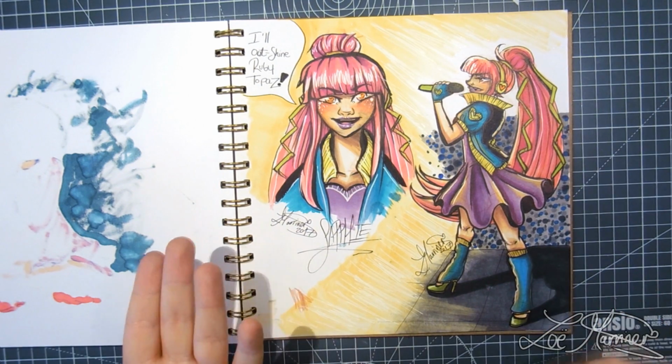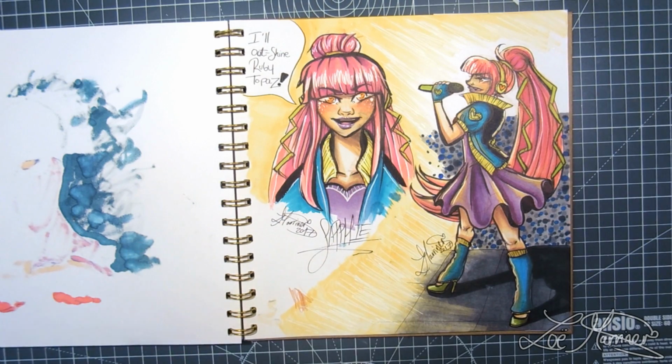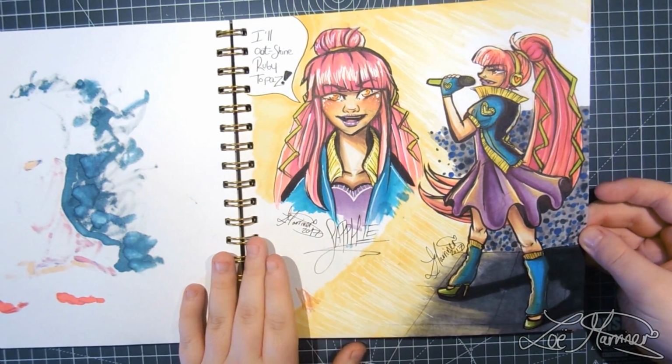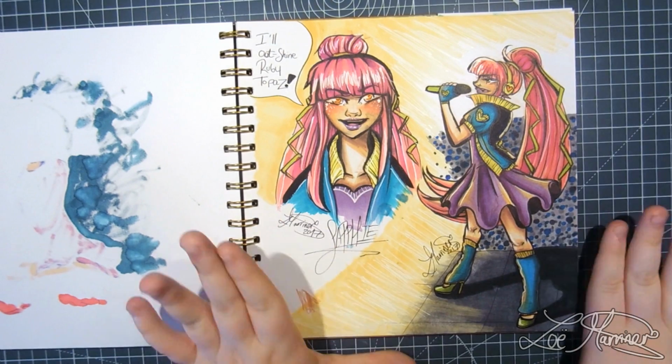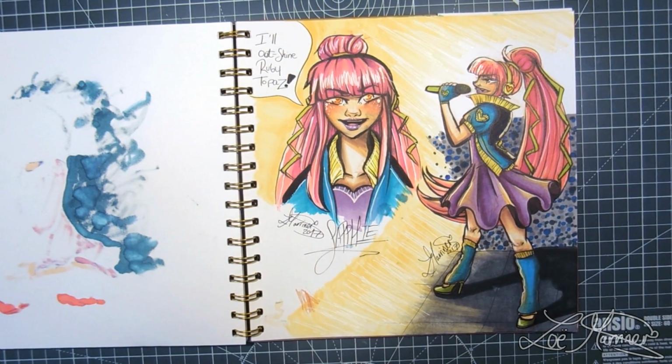I call her Alex. Other people call her Sapphire, which is fine because that is her stage name, as I've said. But I personally call her Alex, and she is Ruby's cousin. The reason why she went with Sapphire for her stage name is because she competes with her cousin Ruby, and she wants a cool gemstone or birthstone kind of name.